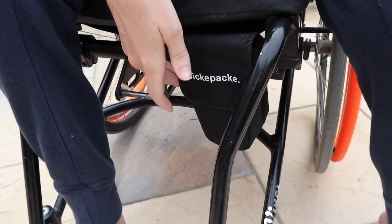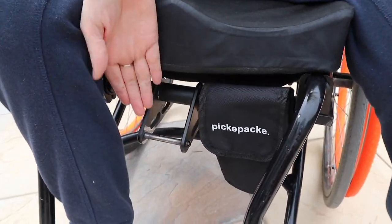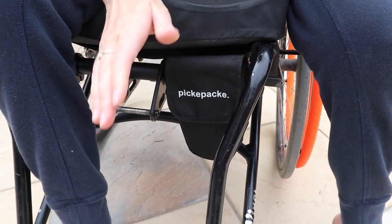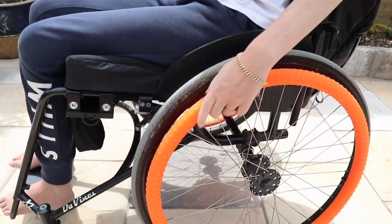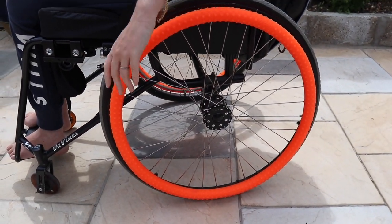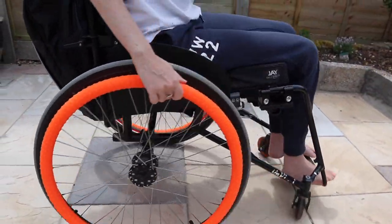If you've seen my pick pack videos, you'll know that they come in three sizes, but because I've got the dock here and it's quite far forward, I can't put my pick pack there. But this one fits perfectly, and it's got puncture repair stuff in there and a few Allen keys in case we need to do any tightening. I put the orange grippos on, which I think look really cool. They're gonna be great for visibility when I'm on the road. And also when I unhitch, it's gonna make pushing in this wheelchair a lot easier.